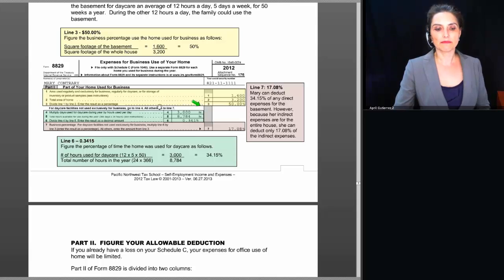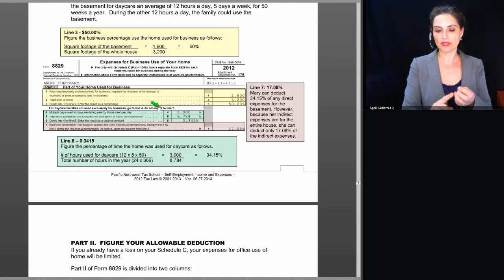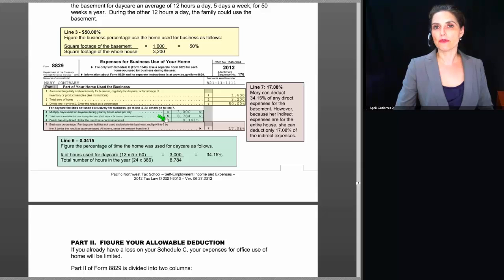Then we have to start doing some math here, and this is where I do the figure counting or get out the calculator. It was 12 hours a day times 5 days a week times 50 weeks in a year. How many hours were children in that home? The answer is 3,000 hours during the year. The IRS says there's a total of 8,784 hours in a year. So we take the 3,000 hours that the children were in the home and divide that by the total number of hours during the year, and we get 34.15%. The next step is to take 34.15 and multiply that by 50%, and we get 17.08%. That is the percentage of the home that Mary Contrary is allowed to claim as a business expense.